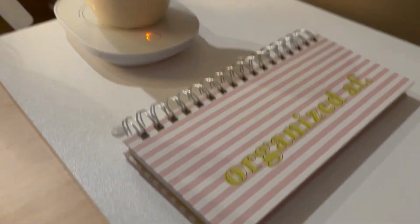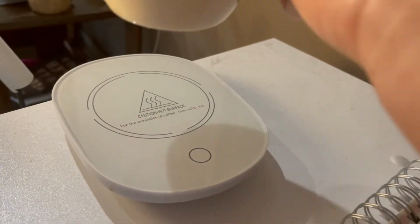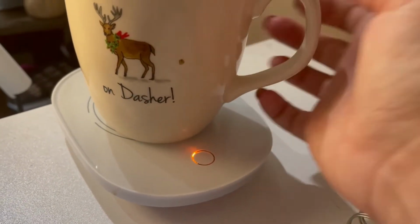But I use it literally every single day. It is pressure sensitive. So when you set your mug on it, it comes on. I leave it plugged in all the time, but it only comes on when it feels you set the mug down on it. And I use it every single day because I'll go make my coffee in the morning and then come sit down to work and I'll leave it there. It's amazing. It's definitely one of my favorite things of 2020.